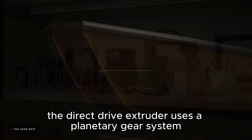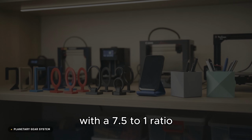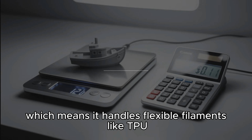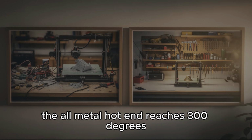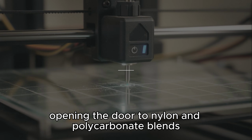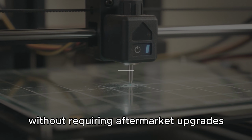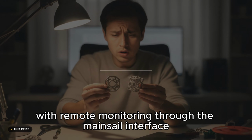The direct drive extruder uses a planetary gear system with a 7.5:1 ratio, which means it handles flexible filaments like TPU without the jamming and buckling that Bowden tube printers produce. The all-metal hotend reaches 300 degrees, opening the door to nylon and polycarbonate blends without requiring aftermarket upgrades. Sovol also included something unexpected at this price: a built-in camera with remote monitoring through the Mainsail interface.